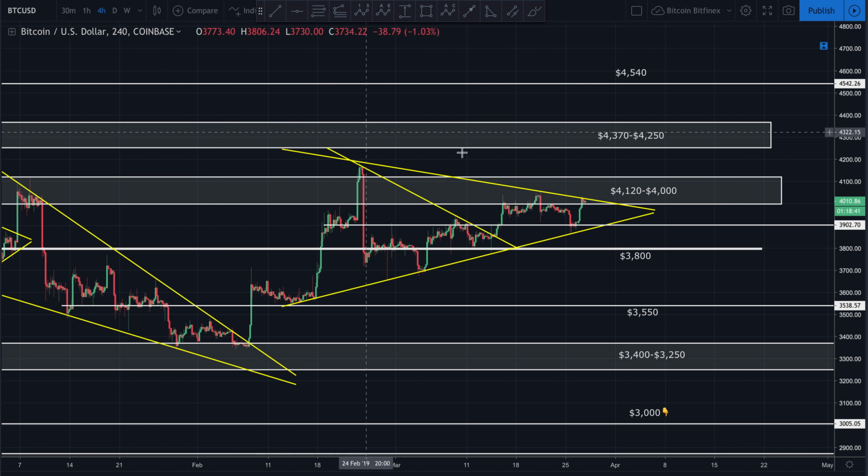Hope you guys are having a wonderful afternoon. We're looking at Bitcoin to the US dollar. This is the 4-hour chart on Coinbase. And last time we spoke, guys, Bitcoin was sitting right up in here, just huddling right under that $4,000 area. I told you guys more than likely, I said I would like to see a retesting of that 3,900.